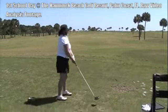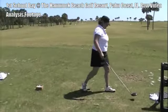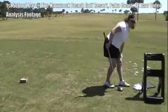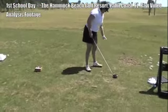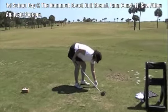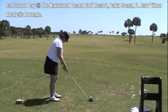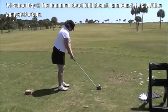Here with Risa's golf swing. Got an excellent golf swing. Newer player. Again, we're kind of working on grip, stance, posture. She's having some difficulty with a little bit of a sway, so we're working on more of a rotation back behind the golf ball, turning against the right side.